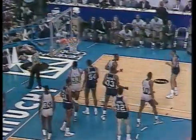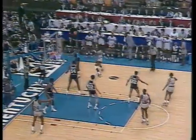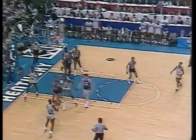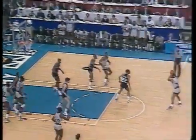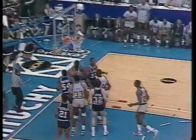Out of bounds. Great help by Gary McClain. Billy Martin had an easy jump shot there. Villanova zones now starting to pack inside 10 feet. Williams was fouled after he took that pass, and that is the first foul on Dwayne McClain.